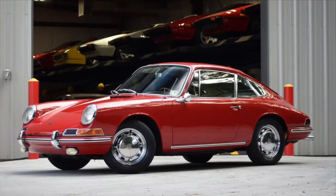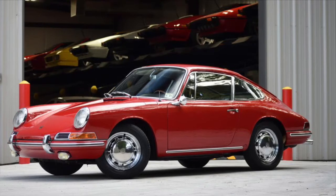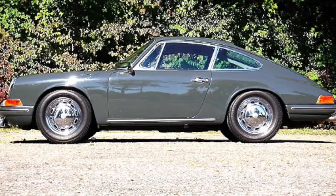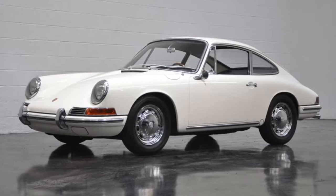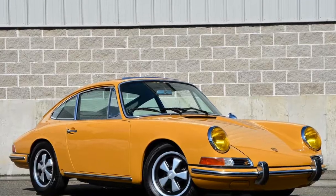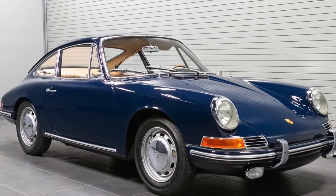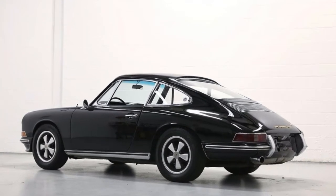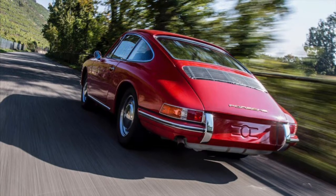And here are a few of the colors that you can get a 911 in. You can get a 911 in slate gray, polo red, golf blue, light ivory, Bahama yellow, Irish green, sand, agate blue, and black. And of course, I'm sure y'all know me by now. I would have this car in the red.